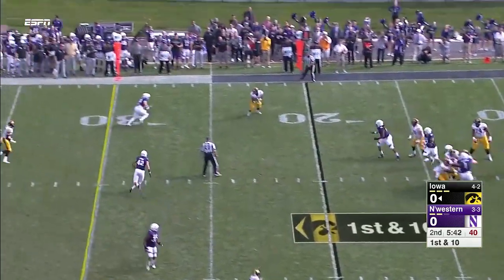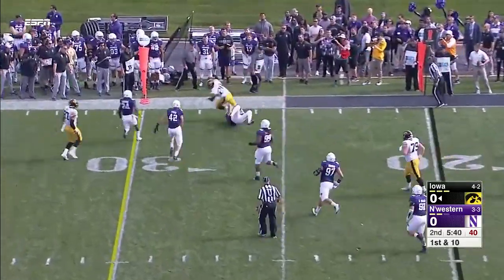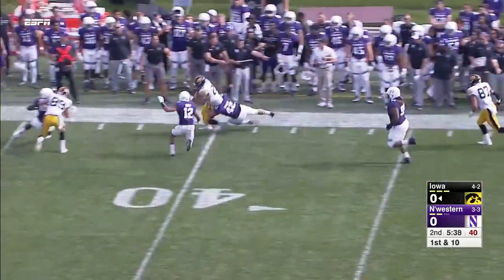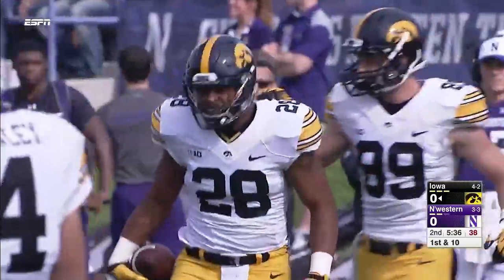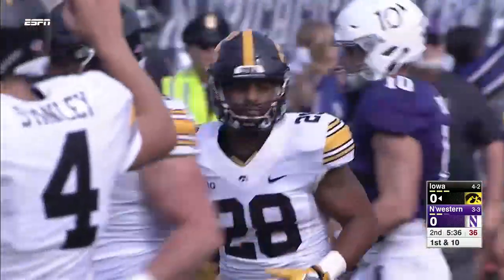Play action for Stanley. He moves well in the pocket, and he does right there to get a completion for a 1st down, and then some to Torrin Young across the 40-yard line. Chris Cotter, what do you have?